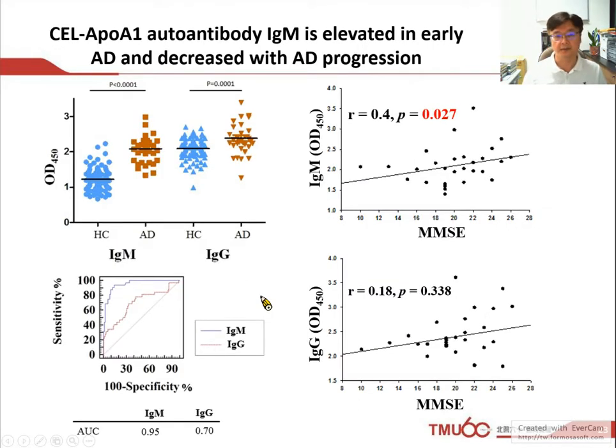It's also proposed that autoimmunity contributes to AD pathogenesis. So then we checked the specific IgM and IgG for CEL and found that IgM against CEL is significantly elevated in AD serum. It gave us a very good diagnostic performance, with the area under the ROC curve around 0.95, which is very good. So it's related to the disease progression.